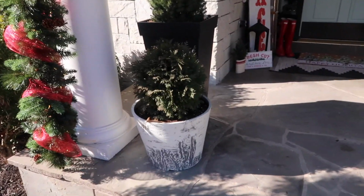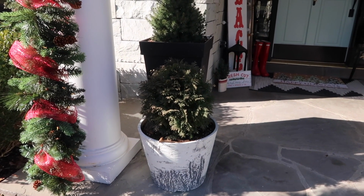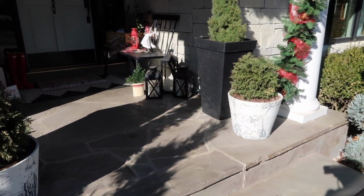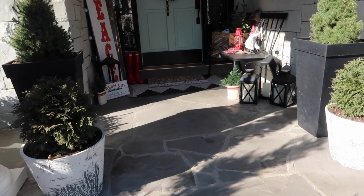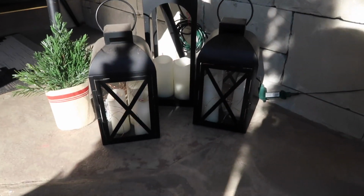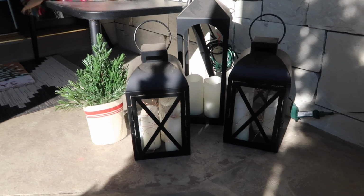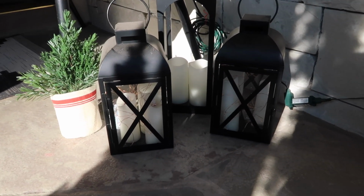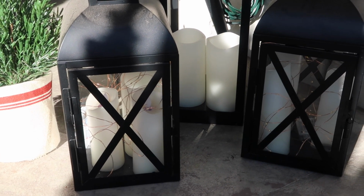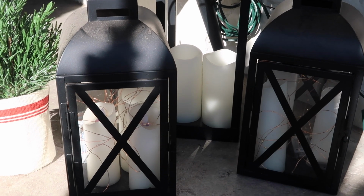Over here on the side, I still have the same trees in the same pots that I had for fall. I plant trees like that every year just because they last through the winter. I don't have to really take care of them, and they just warm up the porch a little bit. Then down here on the ground, I have the same lanterns that I had for fall, the same candles inside. The only difference is I added little twinkle lights on the inside of the lanterns. So at night, along with the candles, the twinkle lights go on too. It's super pretty, very welcoming.